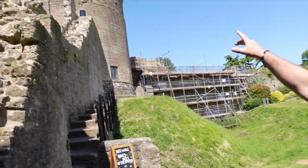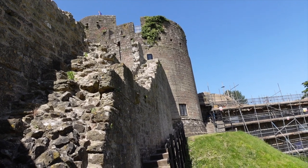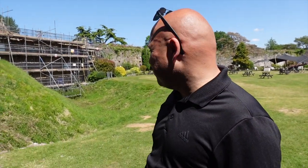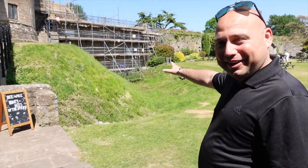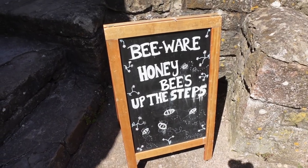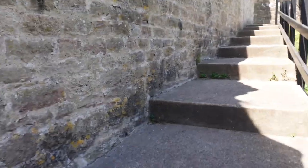And you can see how high it is. We go up there in a minute. But like Emma said earlier, you can just see out to sea. Yeah, hopefully. That's awesome. That's quite a big engineering feat, really, back in the day. Yeah, and they've got some honeybees. Cute. Beware.